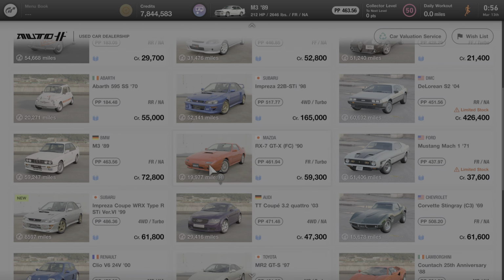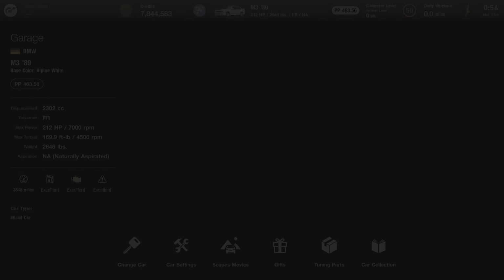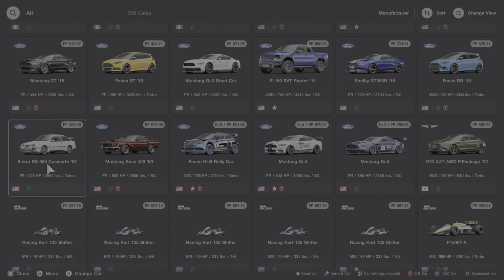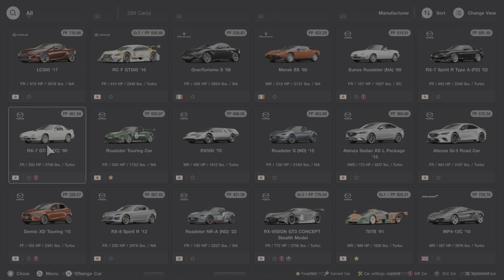So that's everything we can learn about the car at the used car dealer. Now we're going to back out to the main menu, go to the garage, and I'll get into this car, where we'll learn some more. Go to Change Car, go down to M for Mazda. And here we are, and there it is. So I'm going to click on this car, we'll listen to the startup sound, and then we'll learn some more about it.